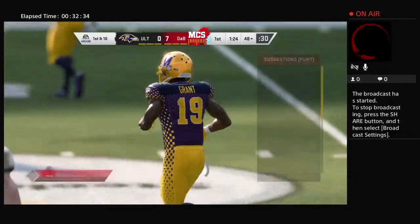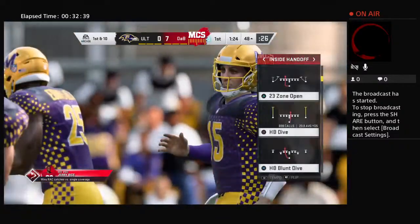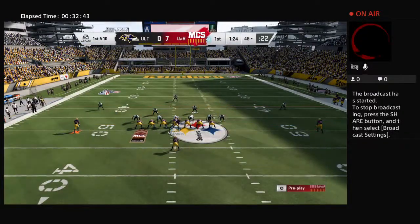That'll go as a 42-yard punt, but a net of 32. They had a 10-yard return. And this offense, they're going to have excellent field position. They take over with a 1st and 10 on the short side of the field.